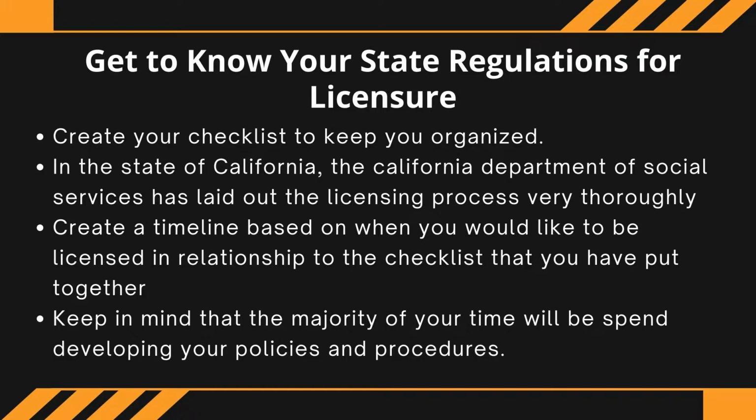But what I like about my checklist that I created is it's not just about licensing. You know what I mean? It's about you being able to run your business after you receive the license. So the checklist should really embody both the licensing requirements and then operations. All right. So based on those two things, you're going to create a timeline.